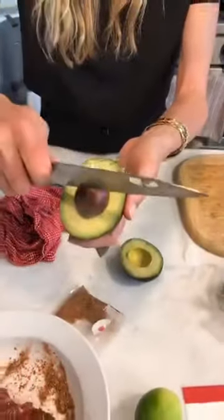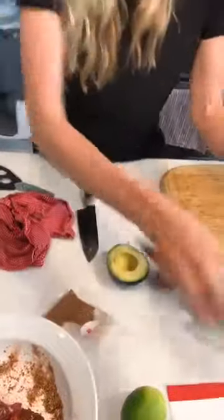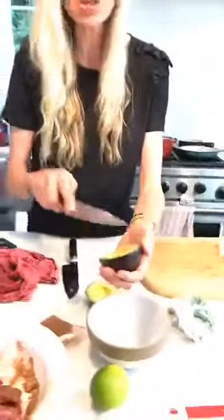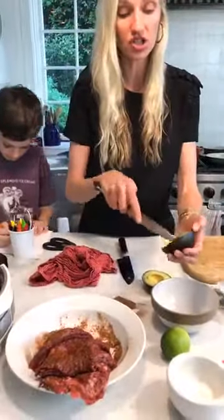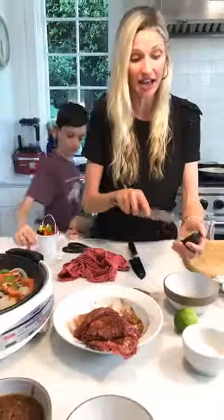I just take the butt of my knife, tap it in, wiggle it out, and then I'm just gonna take a bowl. And again, you can see what we're making right here, the steak fajita with the Spanish rice. And again, if you didn't want to make an avocado mash, you could also just do slices of avocado to go right in your fajita.